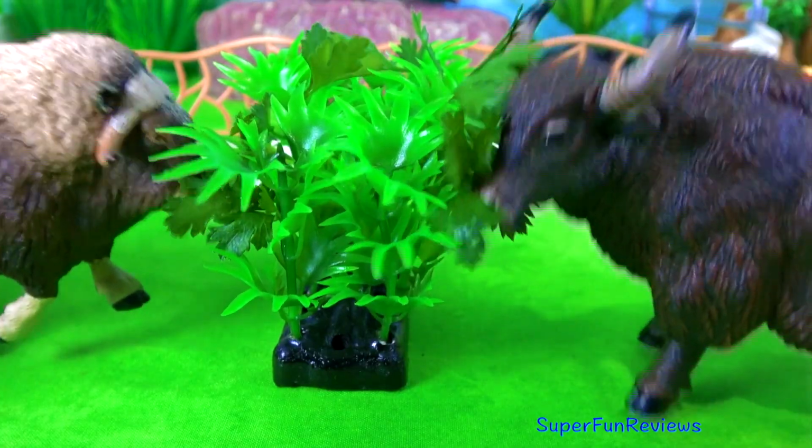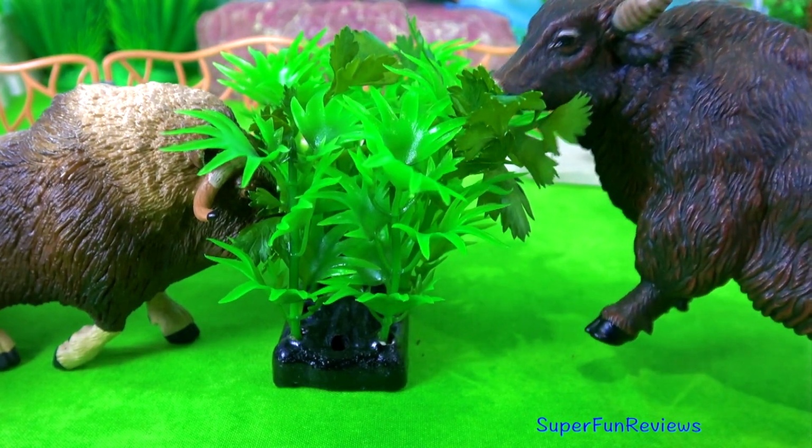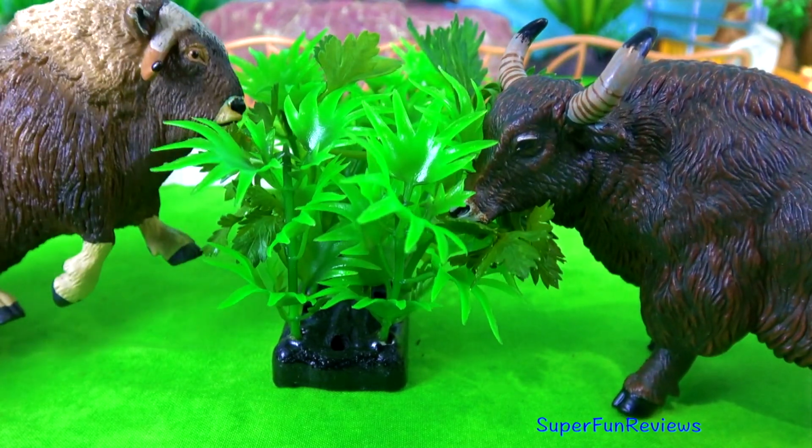The muskox is on the left and the yak on the right with the bigger horns. They're having a bit of a game of peek-a-boo here.